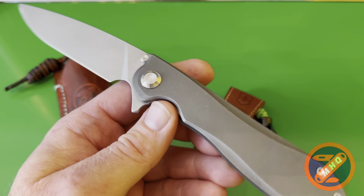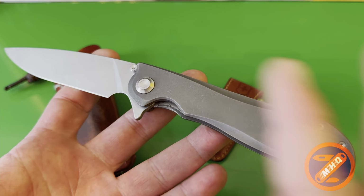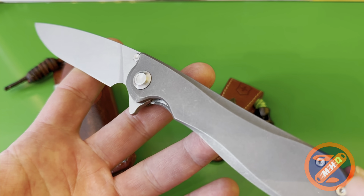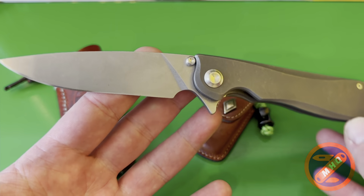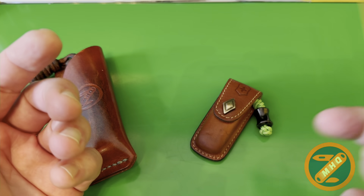I think it's a gorgeous knife. I really enjoy the lines. I enjoy the simplicity of it, the sterileness of it. You don't see a lot of body screws. You don't see a lot of billboarding. I like the type of titanium and the way they finished it. I like the snail trails that it gets and the patina that it gets. It has really great action.